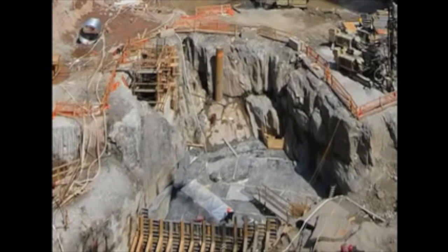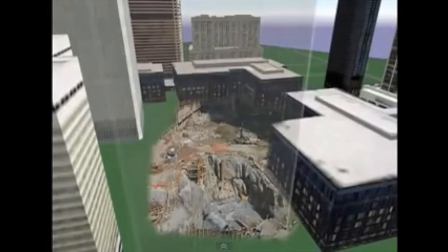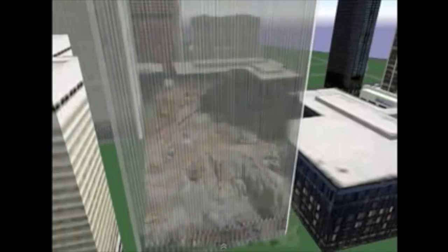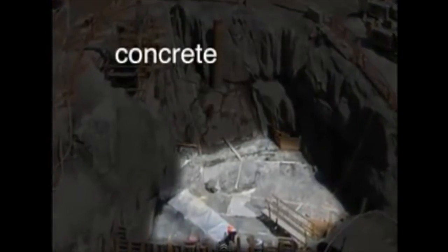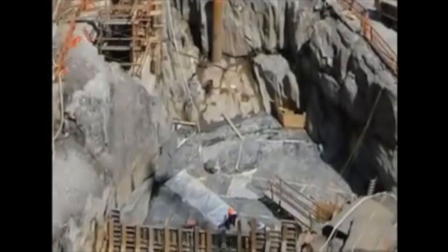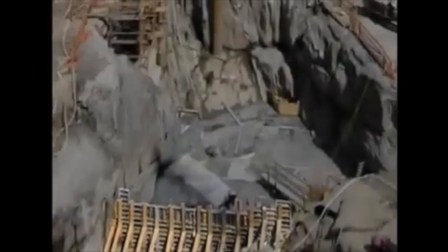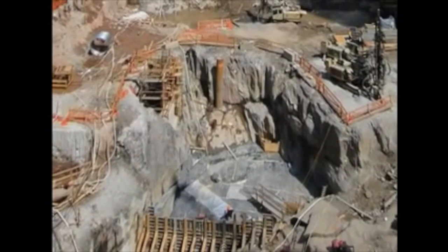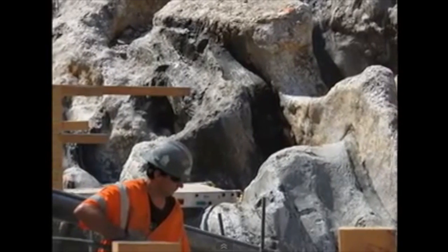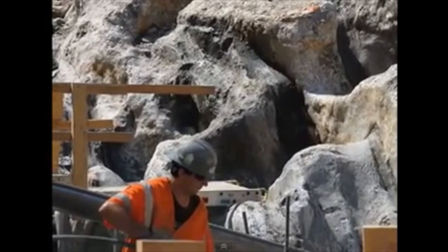This hole in the bedrock is directly under where the South Tower stood. The workers are filling in the hole with concrete. The surrounding rock appears to have melted and then re-solidified.